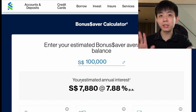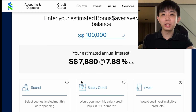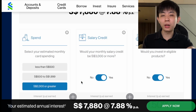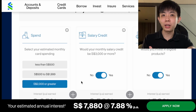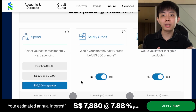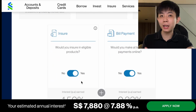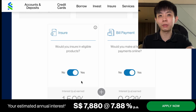The Bonus Saver account gives a 7.88% per annum interest rate on up to $100,000 of bank savings. And to get this 7.88%, you need to spend at least $2,000 per month on its Bonus Saver credit card. You need to credit your salary of at least $3,000. And you also need to invest in eligible products as well as buy insurance from the bank and arrange for 3 bill payments via GIRO with the Bonus Saver account.